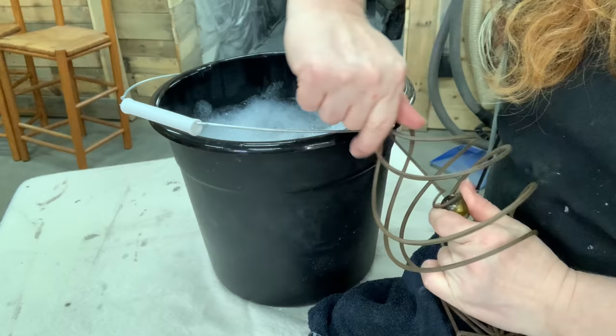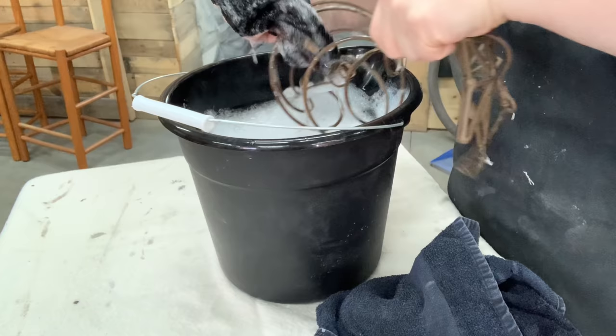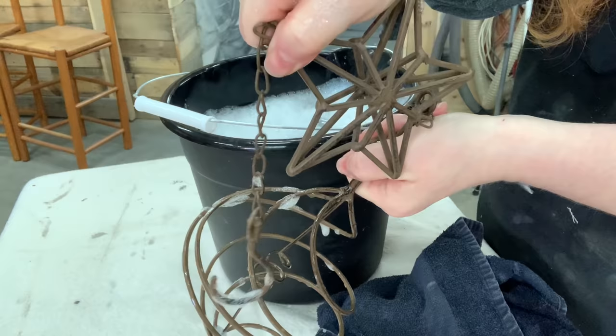I'm just going to go ahead and stick this right inside my hot water with Dawn dish soap bucket today. There's just so many cobwebs that I'm going to try to get them all off of this. So it definitely had been stored somewhere. So now after it is all dry, I'm going in with Rust-Oleum paint and primer in the flat black.